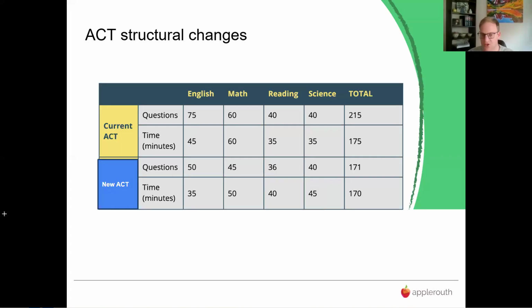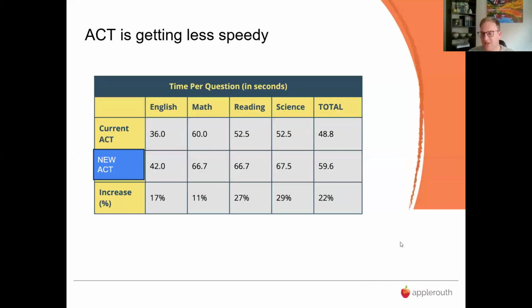So that's a great change, right? It's not only becoming a shorter test, but you get more time per question. And you can see anywhere from about 10 to about 30% increase in time per question from the current version to the version that we're going to see in September. So much more time on average per question, which we love.